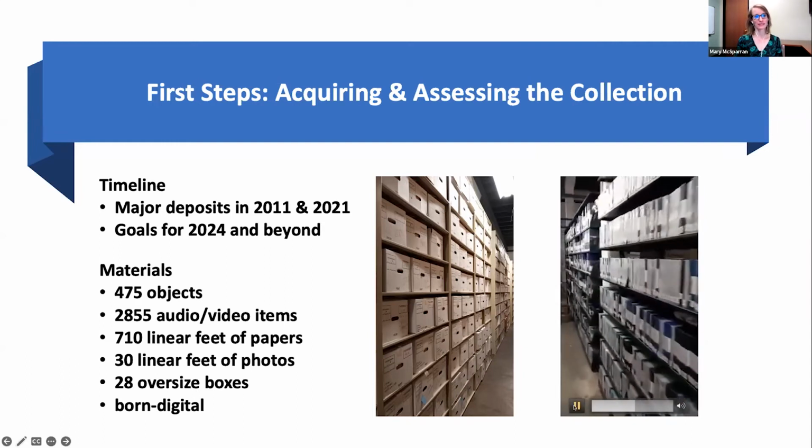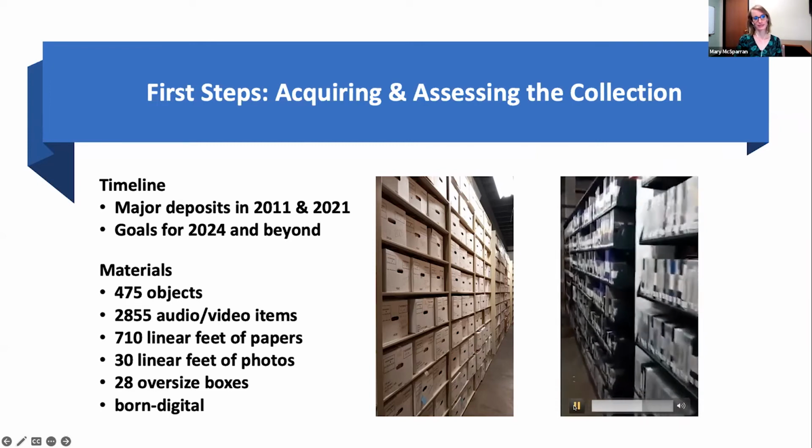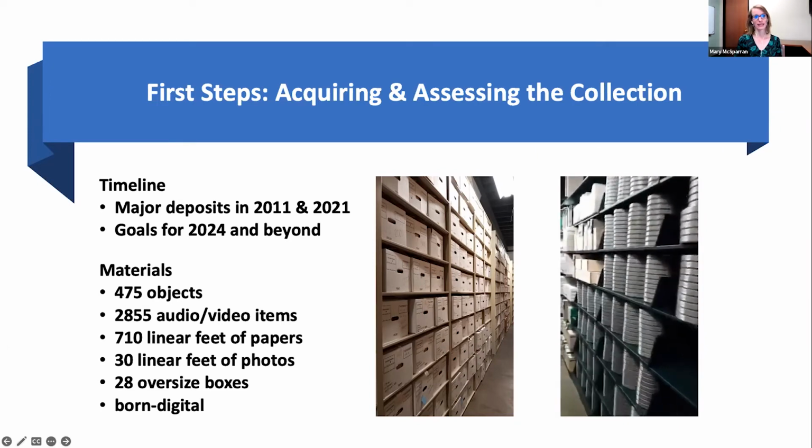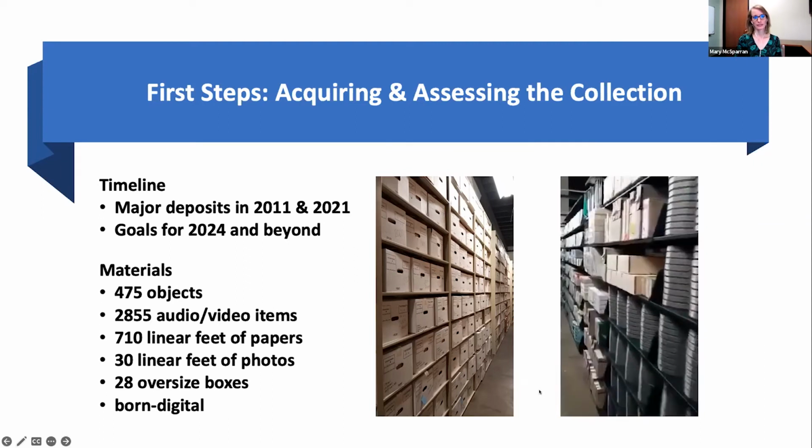There are also 710 linear feet of papers. You can see some of those boxes in the picture on the left. Those papers include clippings, correspondence, administrative materials, handwritten notes, meeting agendas, and more. There are also about 30 linear feet of photographs, 28 boxes of oversized materials, and a large amount of digital materials.